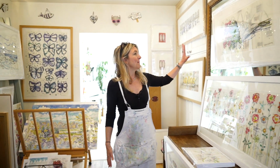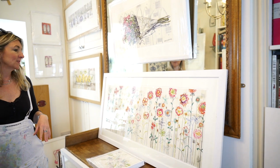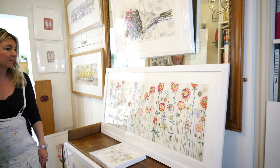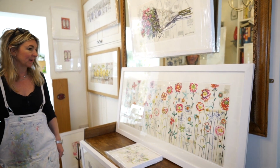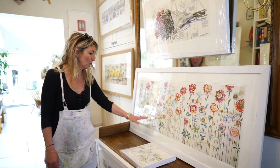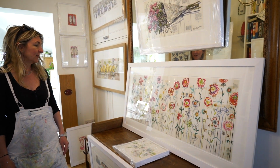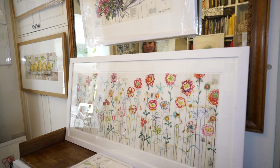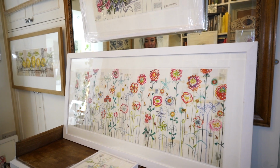Over here I've got a framed Henley flowers, which has got the text in the background, and the full image of French flower garden, which is really lovely to see. I don't always have that one in stock, but it's lovely to see it. I remember painting that and all the drips dripping down the wall from the paint. So this is the first of my flower garden series, and I'm actually in the middle of doing a few more of those as well at the moment.